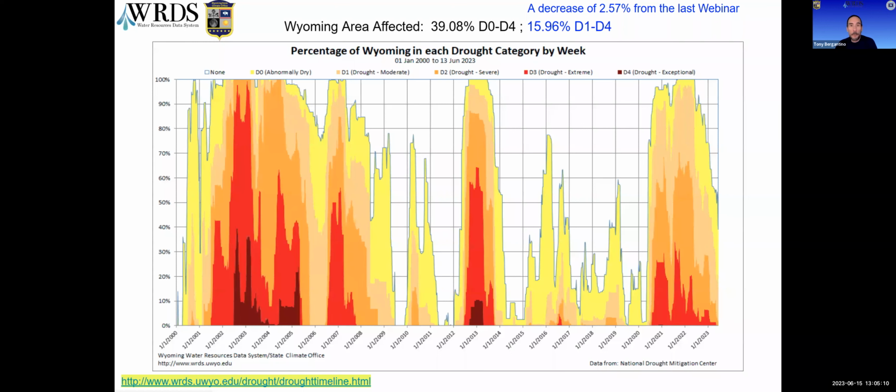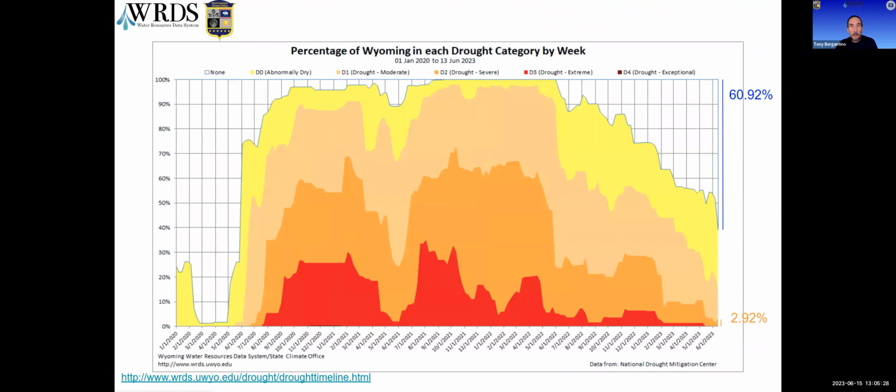We make the timeline available each week at the link at the lower left, and it was also on that list of links that Wendy sent out to participants. These charts are also available at the county level as well. We'll try to zoom in to the 2020 to present, just to get an expanded view and see things in a little bit more detail. That white area over there on the right is just continuing to expand as everything sort of drops off and we clear some of the drought categories off the map in places. About 61% of Wyoming now has no D category whatsoever. That's that white space. And just under 85% is in D0 or abnormally dry or better. That's the yellow and the white space above it.